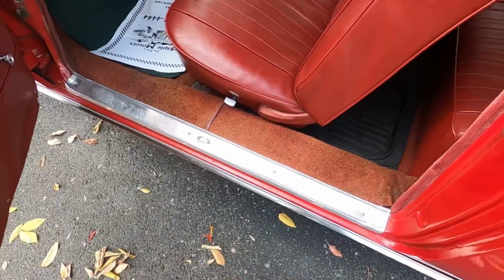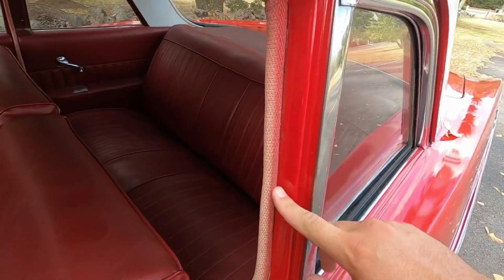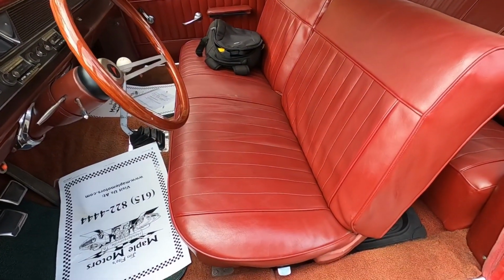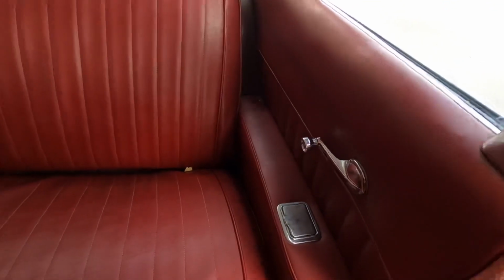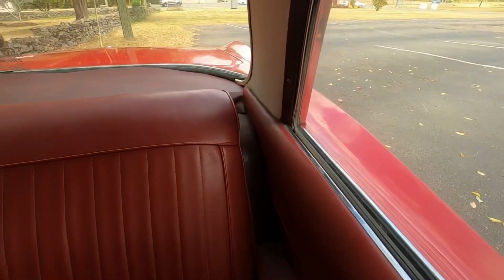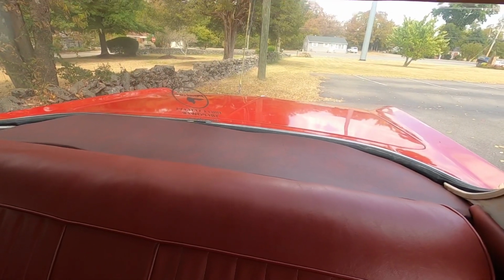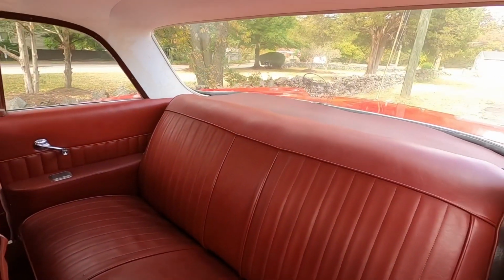Carpet, like I said, it's faded. Hasn't been changed out in years, you can see around the door as well. My seat is in great shape on this one. I don't have any complaints. Guess our bumblebee friend left. The back package tray, it looks good, but it's a little warped, just up by the edges of the window. Not saying that can't be fixed.